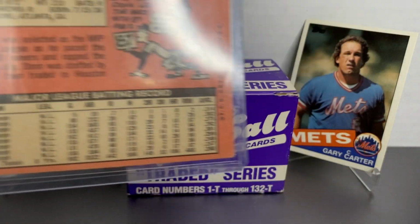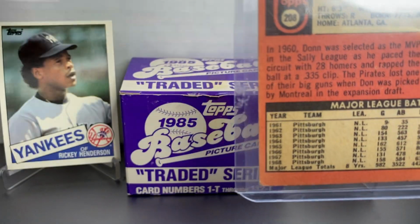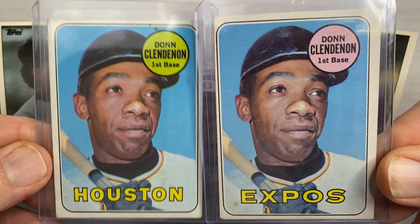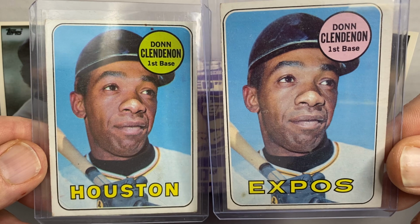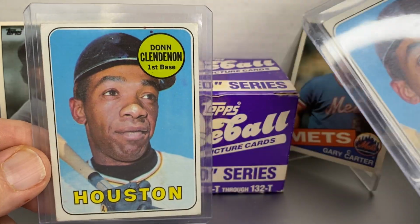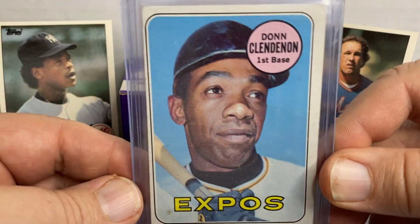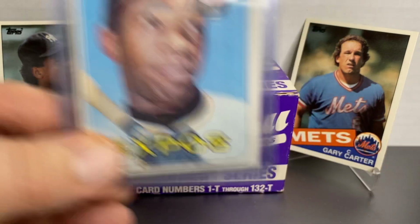But Topps, same number, card 208. Card 208, same exact back. Last showing him as a Pirate. Topps went and changed the card to Houston. Changed the color in the round bubble up top. And instead of having Houston, they put Expos. And so here is a trade that never happened, the original. And here is a trade back to the Expos. So this is actually a traded card. 1969.